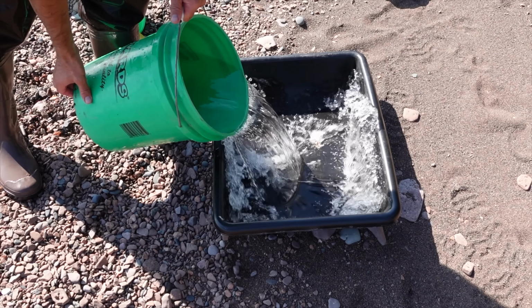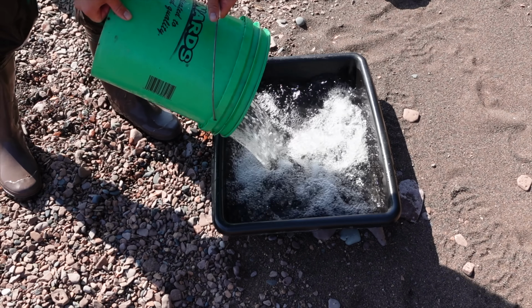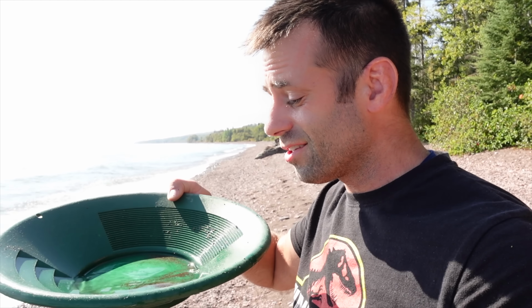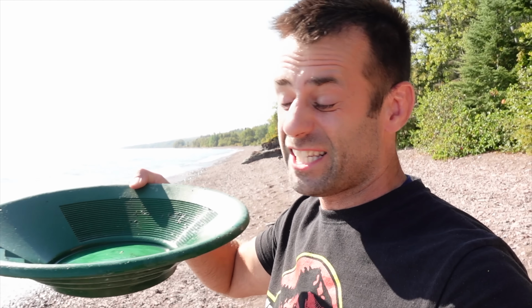Waves are a bit bigger today. So that was about 3.5 pans, no gold, but there's less dense material, less black sand. So I might need to go back exactly where I was to test this out.